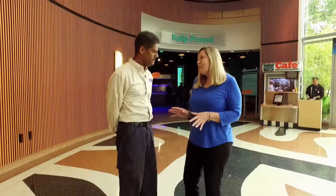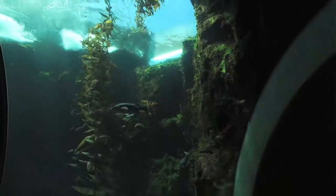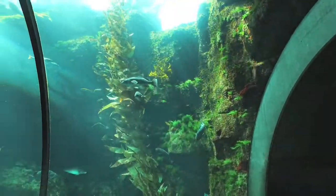Dr. Phillips, this is probably a favorite of all the kids. Besides the Endeavour, I can't wait to see the Endeavour, but the kelp forest. What are we going to be seeing in the kelp forest? Because it looks beautiful from here. Okay, we're going to see some exhibits that show you how to deconstruct a kelp forest so you know what's in it. It has certain components.